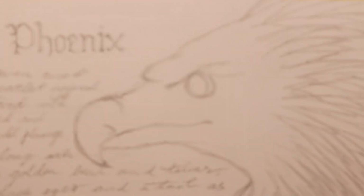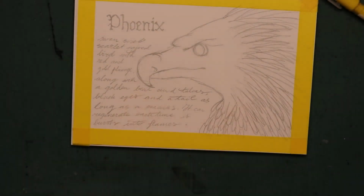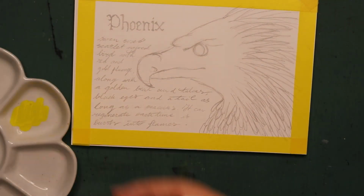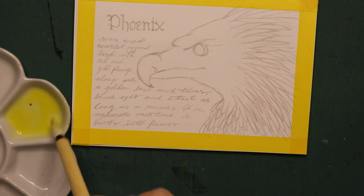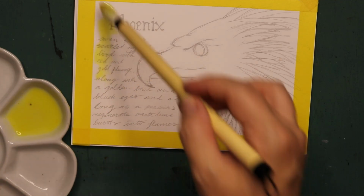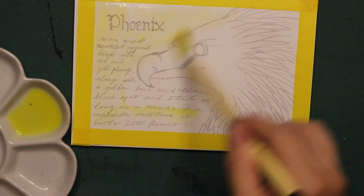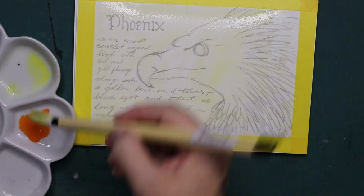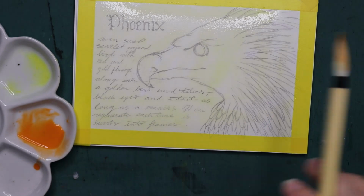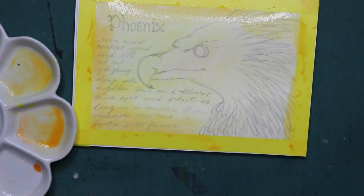So I decided to sketch out a phoenix and a little description thing here. I looked up an old font and yeah, there we have a phoenix. So let's color it in. I kind of want to try to do the watercolor approach with this stuff. That looks nice. Nice color, right? I'm going to give this a light wash because I want that background to have something there. Some of that orange. It's very orange. A little bit of that yellow in there. Gonna let that dry.